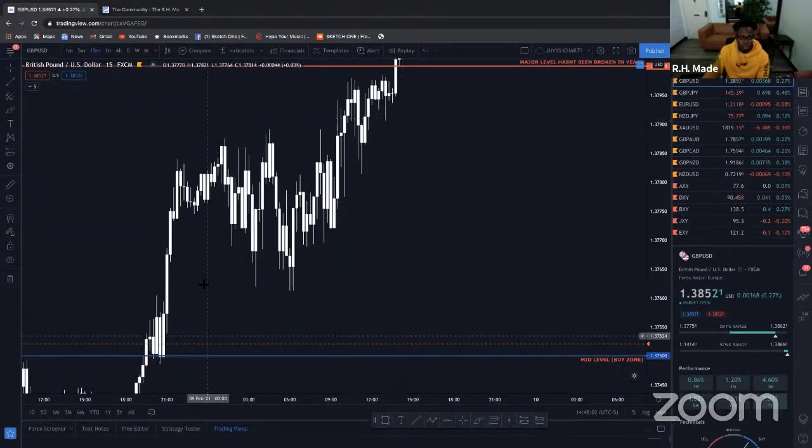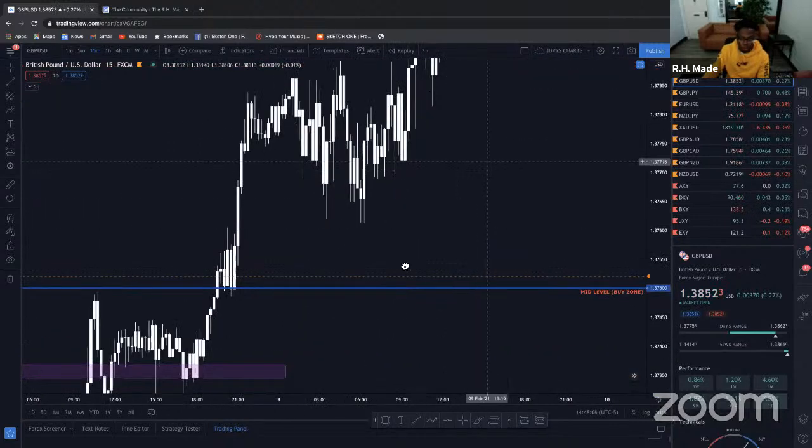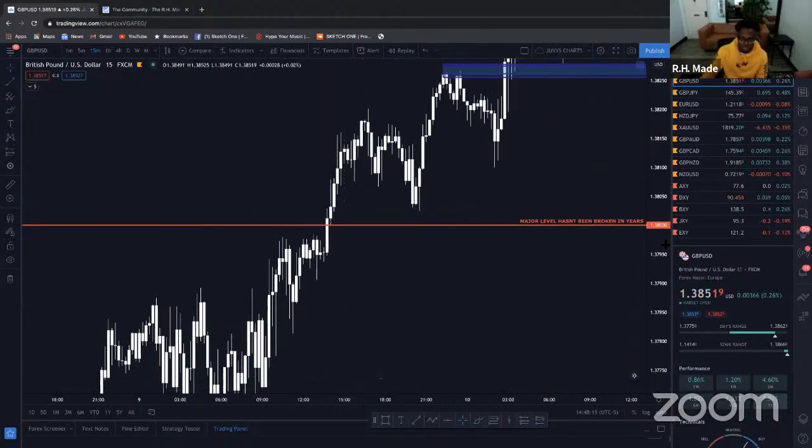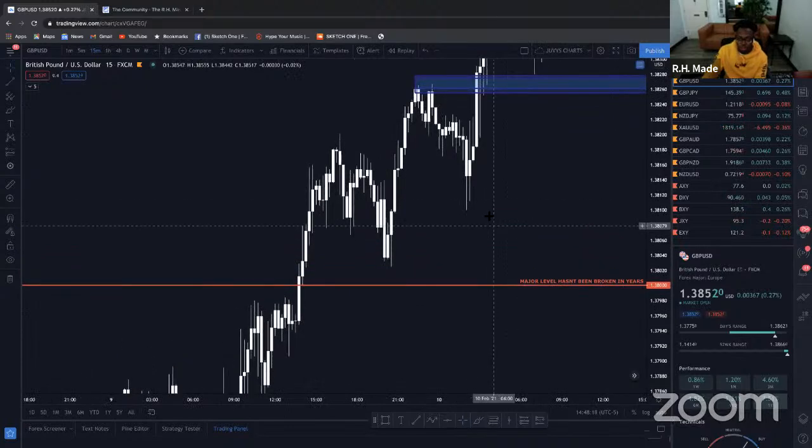So it was still in an uptrend. It's still a higher high, higher low situation. It didn't make a lower low or anything. So I still didn't feel comfortable getting into this trade because it was just bouncing around. There was really no clear entries around this time. So I just decided to wait for another higher high, higher low. And this is what we had right here.